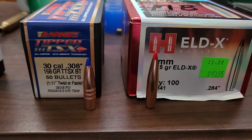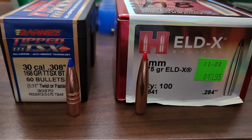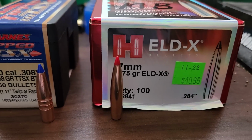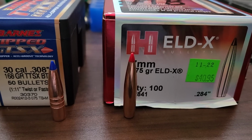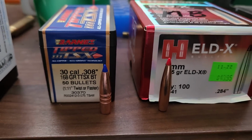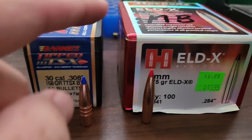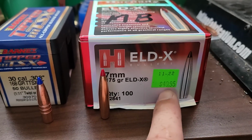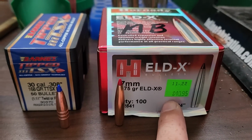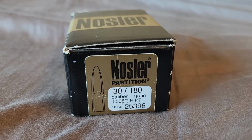The last downside I see to monolithic bullets is they're usually about twice as expensive as your cup and core bullets. That obviously depends on your cup and core, but for example, this ELDX bullet is going to be about half the cost of a Barnes TTSX or an LRX bullet. A box of these is going to usually run you around $45 to $50. Then this box, this one's obviously a little bit older, but I would say today you're looking around $50. And so the difference is you get 100 bullets in this one, you only get 50 in the box of Barnes bullets.